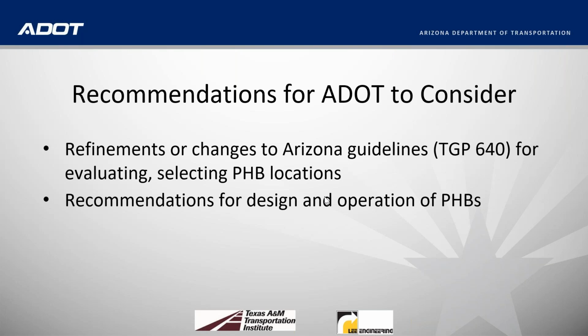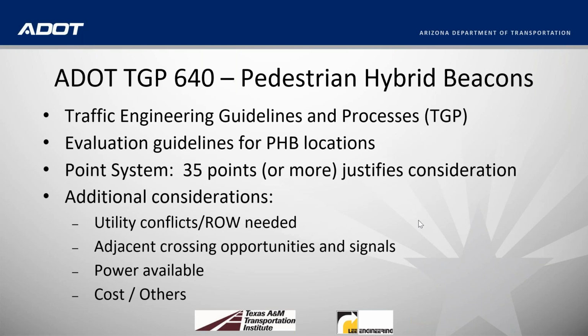Now, I talked to the person who developed the TGP 640, and they said they did it based on what I had developed in Phoenix when I was there. And of course, what I developed was what Dick Nassie and Tucson had developed when they first went in, to try to identify appropriate locations and prioritize them. And in addition, they wanted some recommendations on some of the design and operations and an implementation plan.